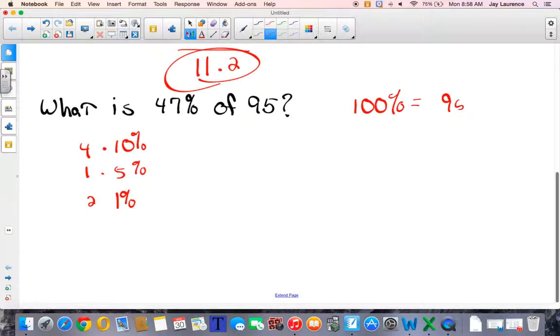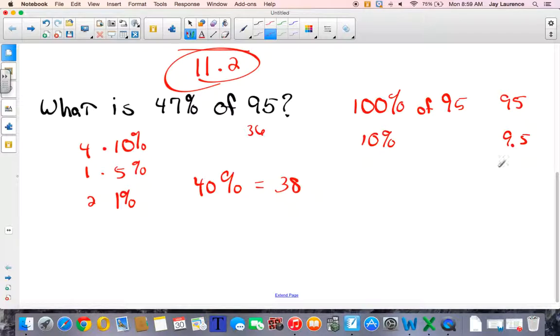All right, 95, oops, excuse me, that shouldn't say equal, that should say of. Sorry about that. 100% of 95 is 95. 10% is 9.5. Now I need 4 10s, so 40% would be 4 of those. Well, look, there's 4 9s, so I'm at 36 in my head. But there's 4 halves. Well, 4 halves is 2. This must be 38. See, it's really simple, but you've got to have a fluid understanding of mathematics. You can't be rigid in your understanding.